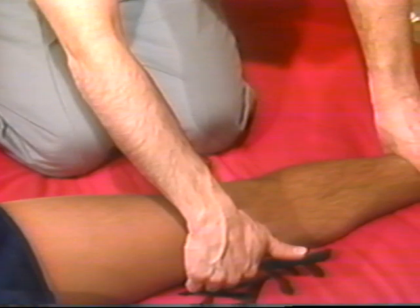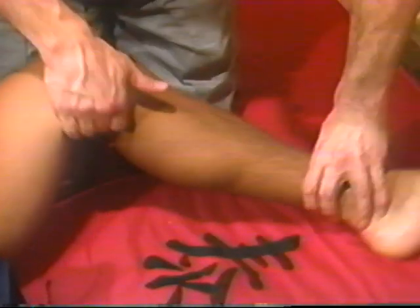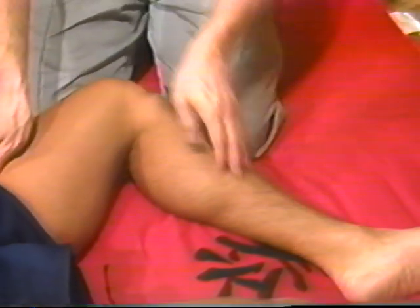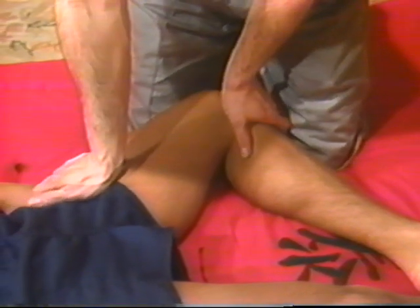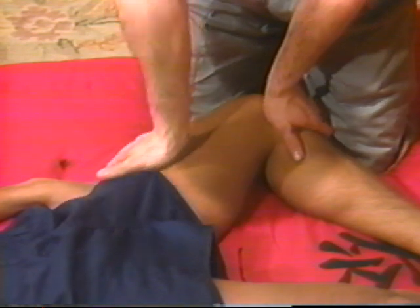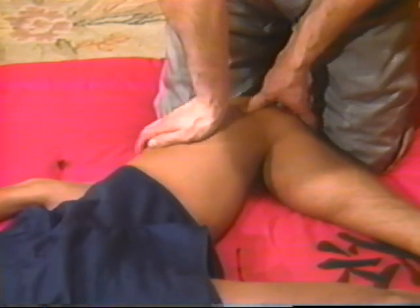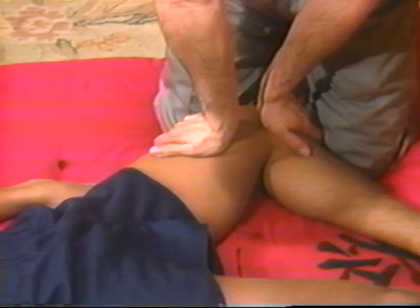Then reach to the inside of the knee and bend the knee up. Bring the foot in and expose the inner thigh. Then we'll start working on the inner thigh with the same type of palm press we used on the top of the thigh. That's one, two, three, four, five to the knee. Not on the knee, just to it. One, two, three, four, five.